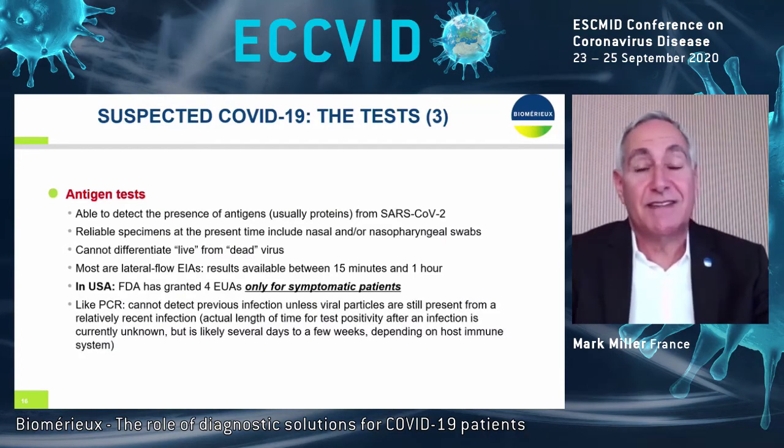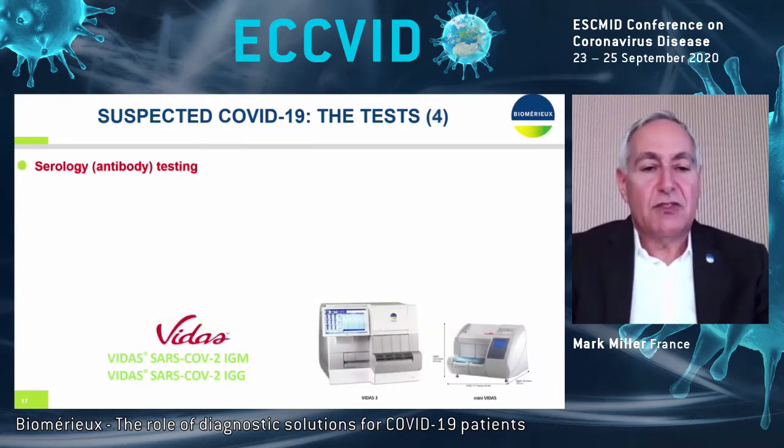Like PCR, you can't detect an infection that occurred weeks ago unless there's still virus present, and that's not usually the case. So now let's talk about serology. I'm showing you the example of our VIDAS serology. We have both an IgM and an IgG.